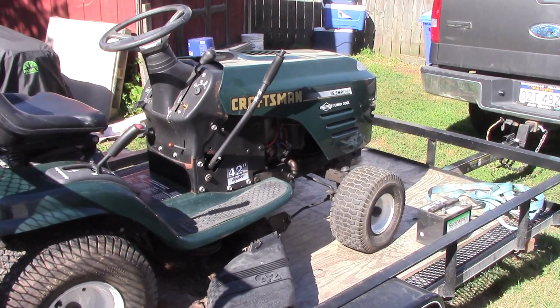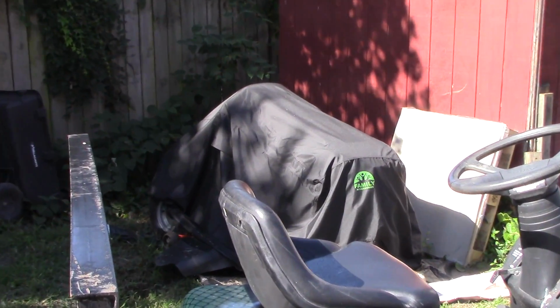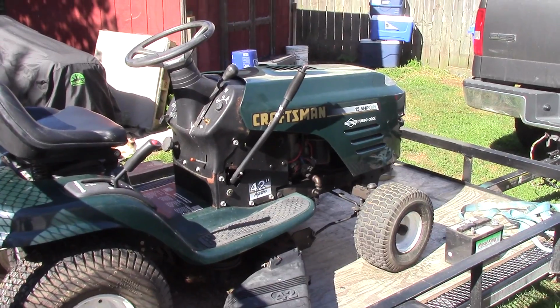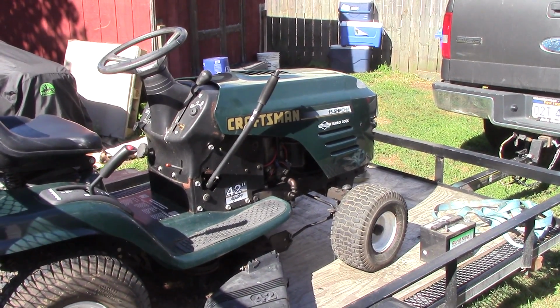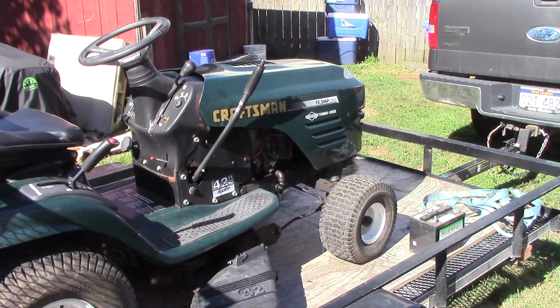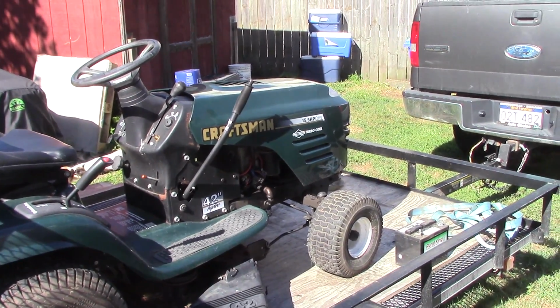So, the Husqvarna, that's sitting over there. We take it out every couple of weeks and mow with it. I'm afraid to leave anything out there. And on Marketplace, I saw this one for sale. This is a Craftsman, 15.5 horsepower, 42-inch cut, same as my last one was. It's a little bit newer.